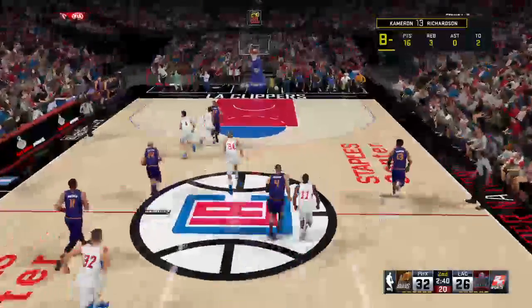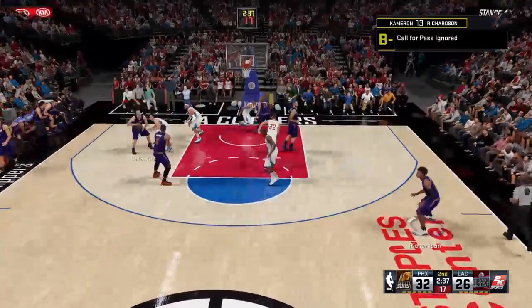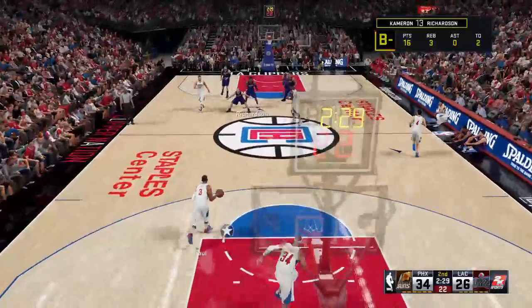It's tipped. It's 3-on-3 on the fast break. Calathes kicks to Morris. Good. Great play by Calathes to set it up. Calathes has got his fourth assist in this one.